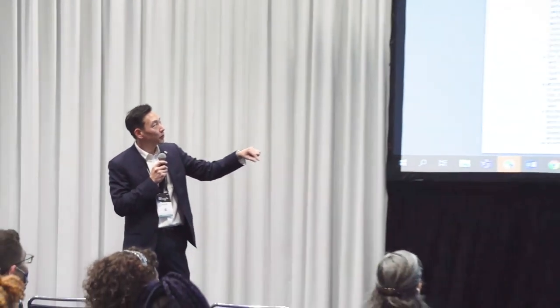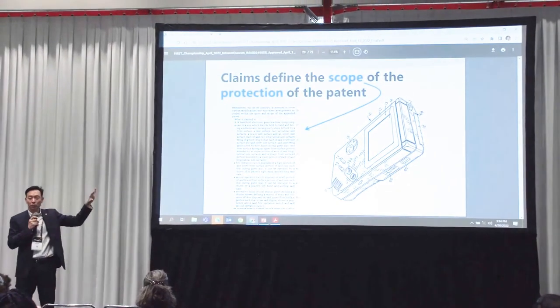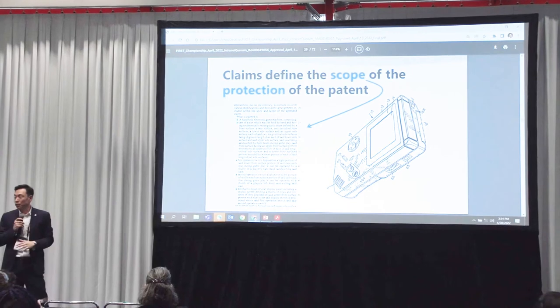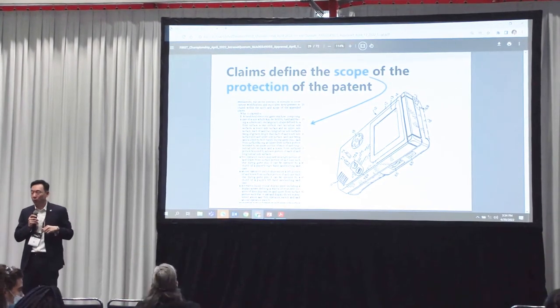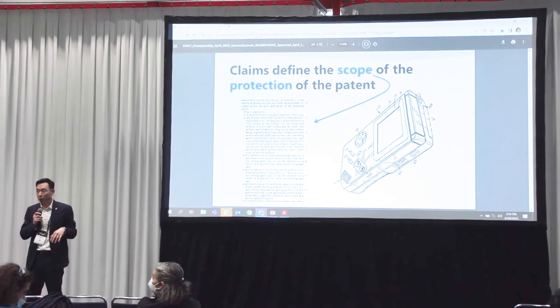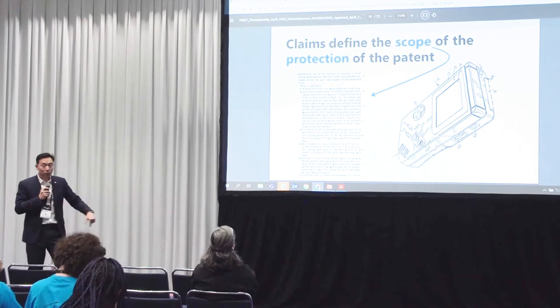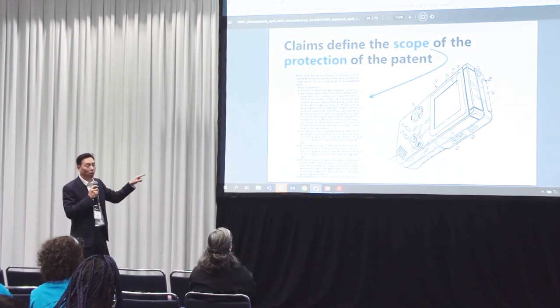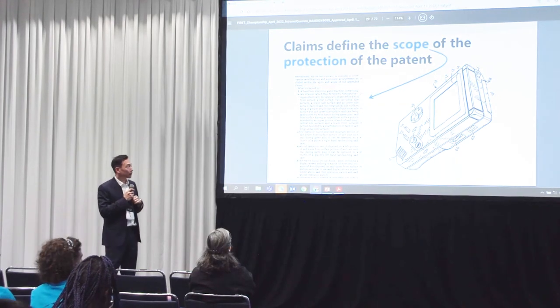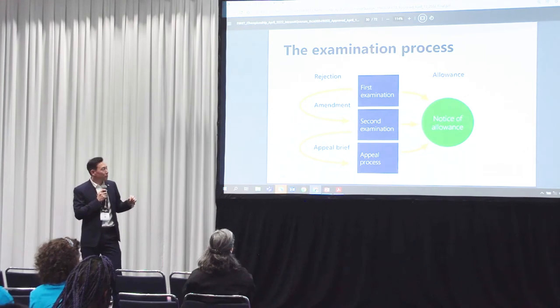Next slide. Next slide. So we didn't talk too much about the claims. This is the wording that actually describes your invention and provides the legal boundaries of your invention. It defines the four corners, let's say, of this very room, but it uses words to describe your patent boundaries. And this is really the most important part of a patent document. Okay? Next slide. I won't get into the examination process. We won't have time.